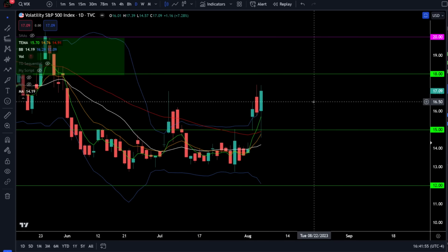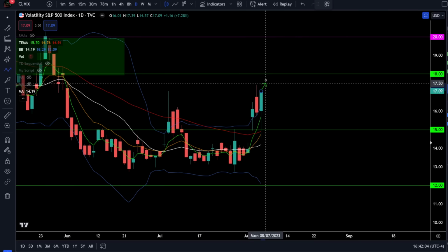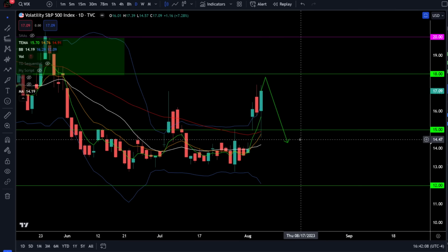On the VIX, we were up 7.28% today, and at one point the VIX was trying to crush back down below 15 and then spiked outside the upper Bollinger Band yet again. So I still think there's a good chance the VIX is going to crush back down towards that gap fill, and I do think that is going to go hand in hand with the higher low into the higher high.